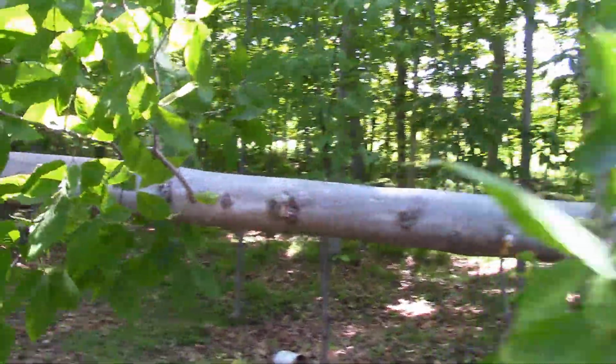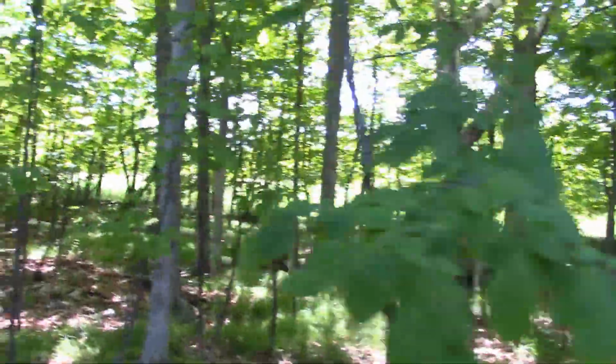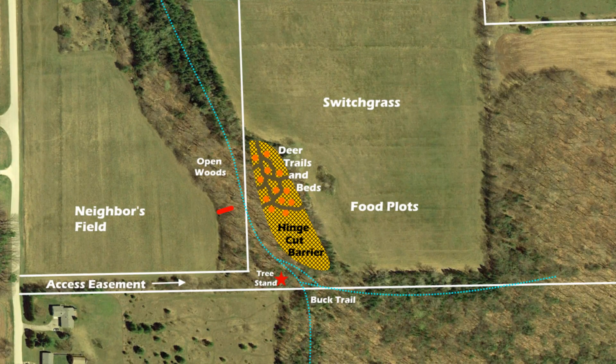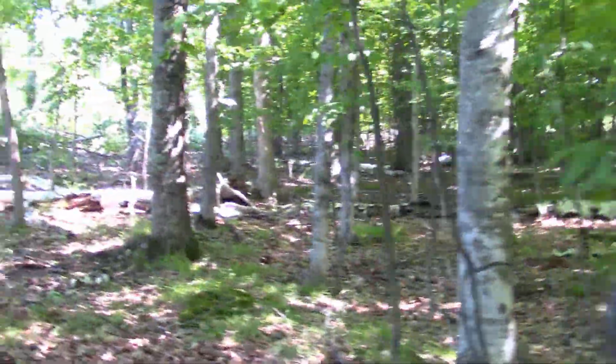He's got a beech tree that hung up so deer can walk underneath. So now we get into the hardwoods here. And this is just a neck that's only about 30 to 35 yards wide. And it runs for a long ways between his neighbor's field over here, out in the distance, and the food plot that's on the other side of the bedding area, which is up on high ground. So this neck of mature hardwoods runs right past his stand.